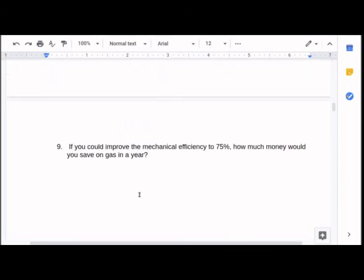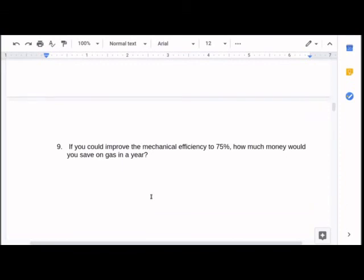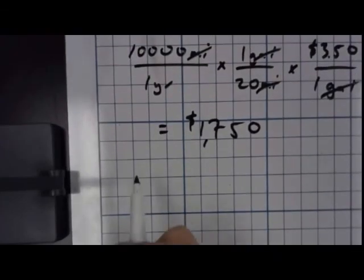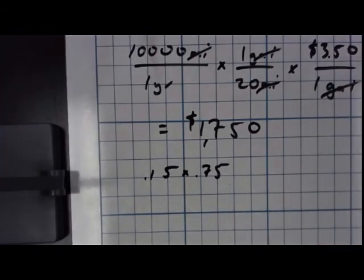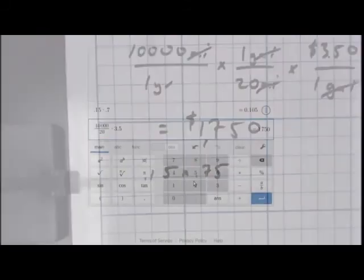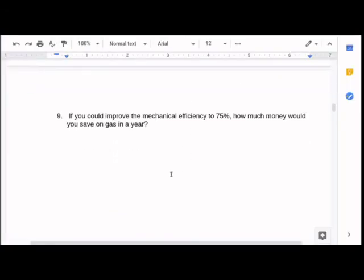If you could improve the mechanical efficiency to 75%, how much money would you save on gas in a year? Okay, so now instead of taking the 15% times 0.7, we do 15% times 0.75. So let's figure that out. Scroll that up. 0.15 times 0.75 is the new efficiency of the car. So that is 0.15 times 0.75 is 11.25%, equals 11.25%. Okay. So we have 11.25%. So far, so good. Most of you got that part. Now we have the hard part. How much money would you save on gas in a year?